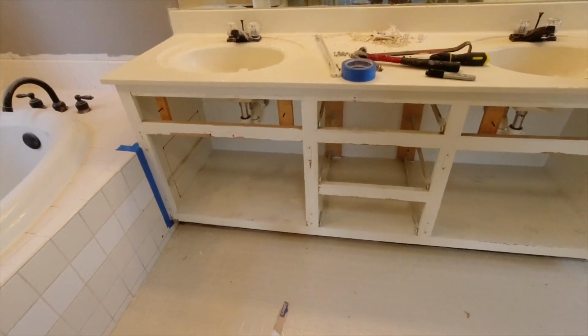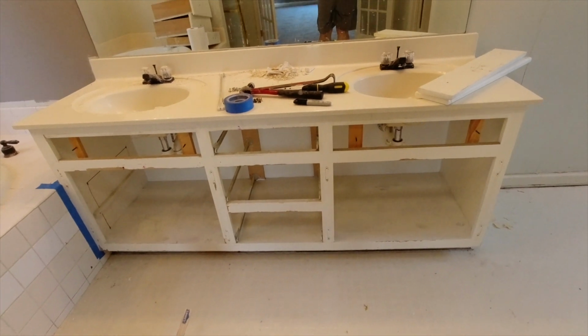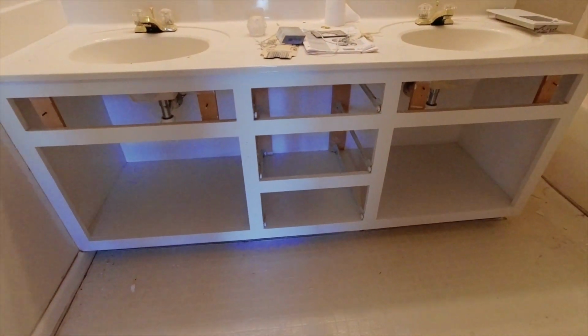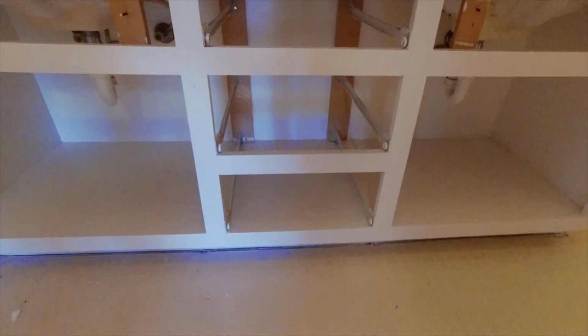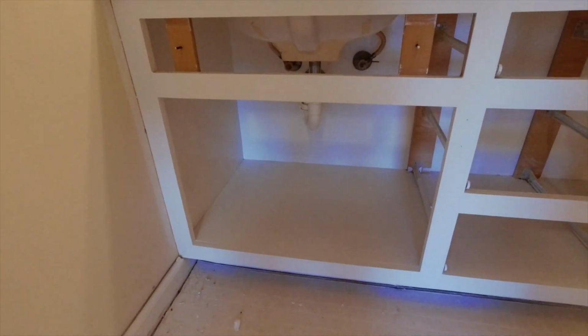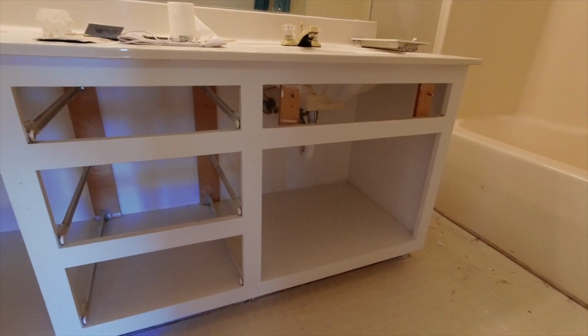But again, structurally it's good and solid. It's just had a rough life. So let me show you the one I did yesterday now. This one is just as bad, if not worse shape than the one I just showed you. And you see now it's got a nice glossy finish to it, and it looks like brand new.